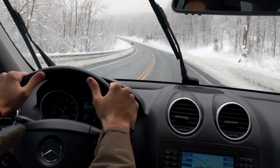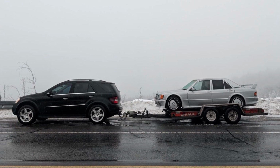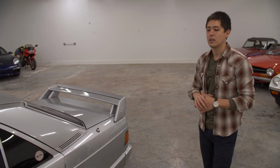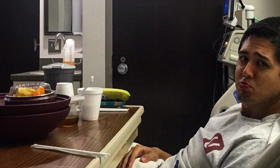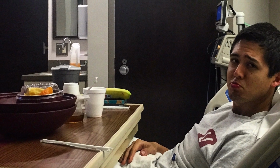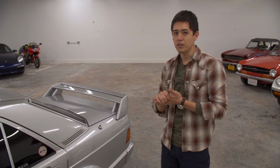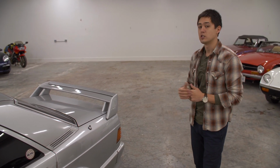So I picked this car up in December of 2018, which was actually a lot longer than I wanted to wait to buy my first manual. And the reason for that, back in November of 2015, I had 3 knee surgeries on my left knee, where it was a very real possibility that I would never be able to drive a manual car ever again. Thankfully, that's not the case, and I finally had my opportunity, and I jumped on it.